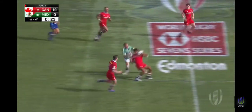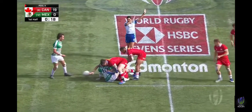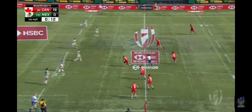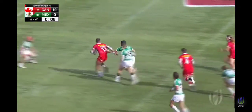Tap back. Play on. Mora gathers. Just a high tackle. That's it. Well, a little bit scrappy, but the right result on the board at the moment. Ngongo looking to step out of more tackles.